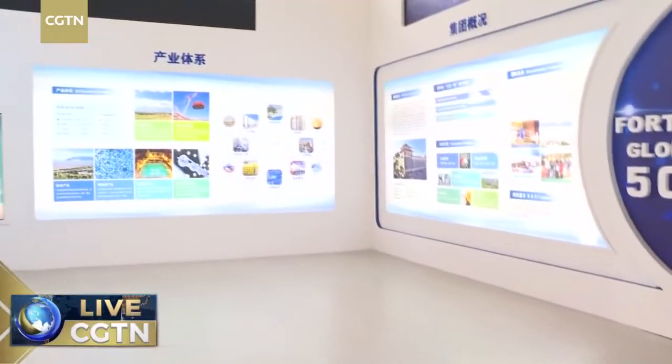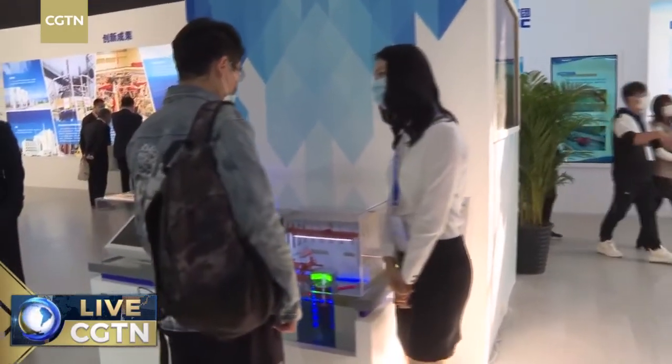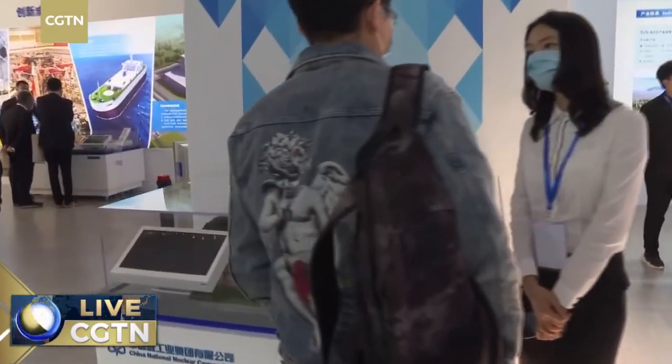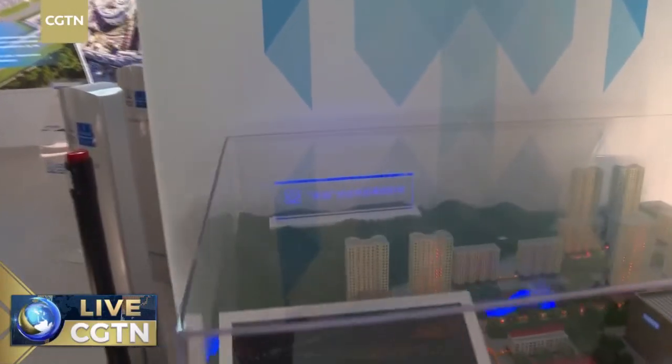We can have a look there. Okay. Yeah. There's a small nuclear power plant. Wow. Yes. This is another model. Let us come closer. Oh, which is called Yanlong. Yes. So what's the meaning of this Yanlong?